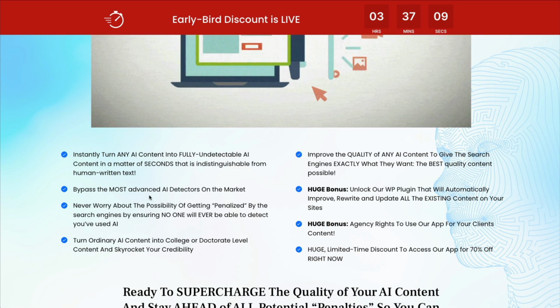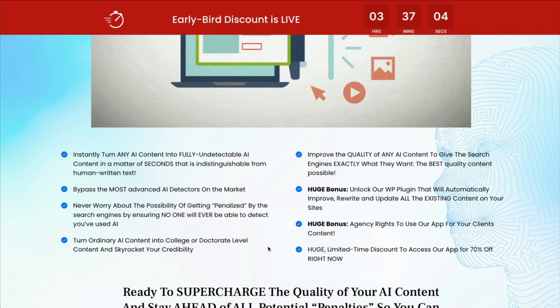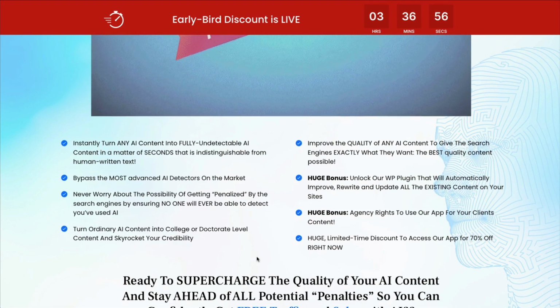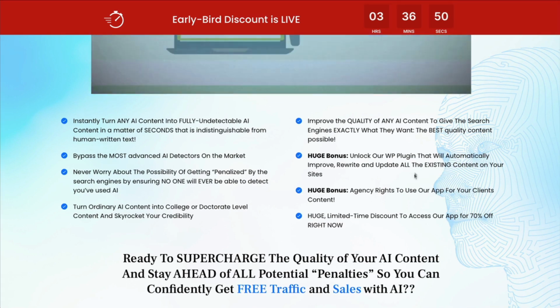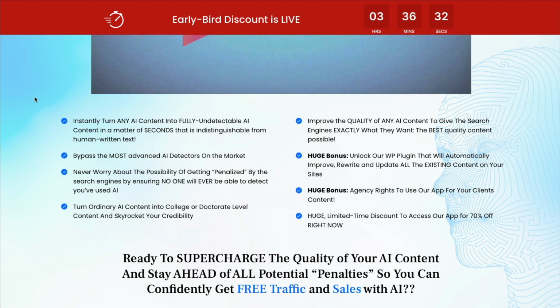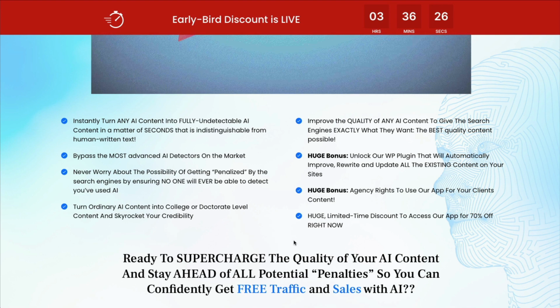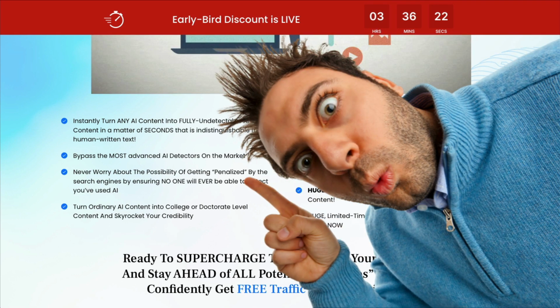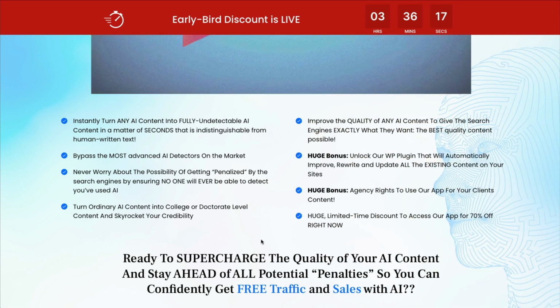How you can bypass most advanced AI detectors, that you never have to worry about being penalized, that you can improve the quality of any AI content, and then you're getting the bonus of a plugin that'll automatically do this on your website, and you get agency rights. Now, I was quite intrigued with the claims that this tool was making because, of course, we know that Google is very able to detect AI written content. So I wanted to test this out for myself, and I want to take you inside to show you if it works or if it doesn't work.